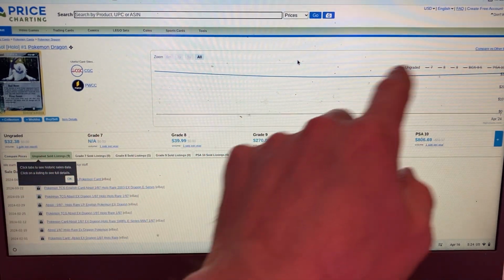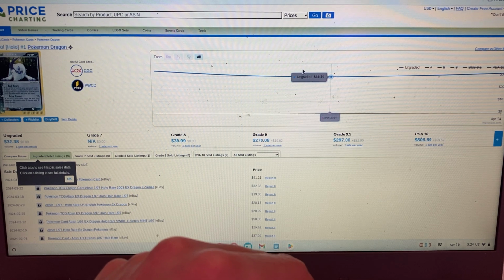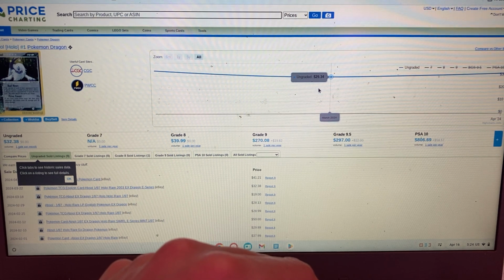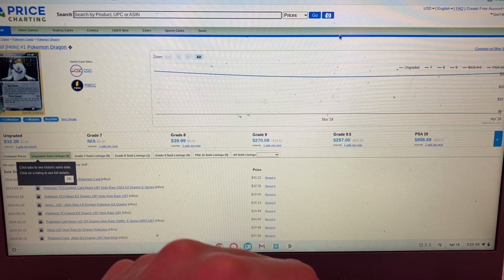Look at that line. That's kind of crazy. I've never seen that before. This card's cheapest price tag was back in March of 24 at $29.34, and its most expensive price tag was looking like it was back in February of 24 at $33.99. All right, time for the number one most expensive honorable mention Pokemon card from the EX Dragon set.